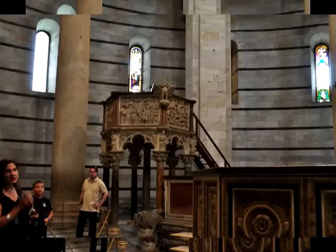The baptistry was probably one of my very favorite places in Pisa. When you walk in, it is almost overwhelming as to the sound inside of it. It's got to have almost perfect acoustics in there. It's amazing that they could build the dome the way they did. But just as you walk in, immediately in front of you, you're caught by the sight of the font, and there is a statue of John the Baptist on it.